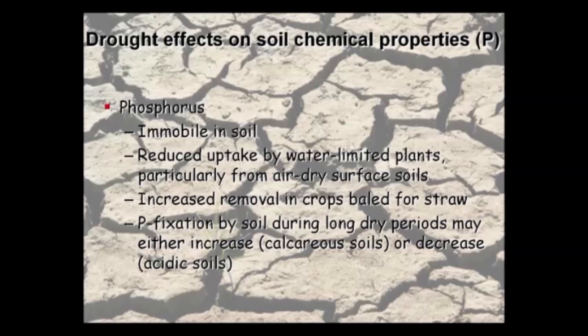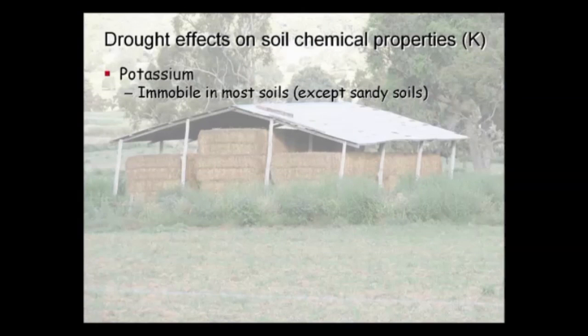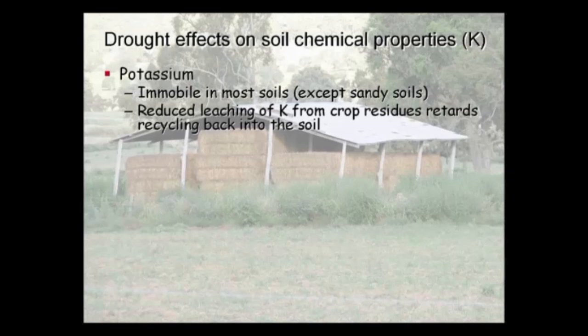That's phosphorus. Potassium. Potassium is also immobile in most soils except sandy soils. It can leach in sandy soils. What's basically happening with your potassium is you're going to reduce the amount of potassium leached from the crop residues back into the soil without the normal fallow rains. So you're basically calling a halt to the recycling process.